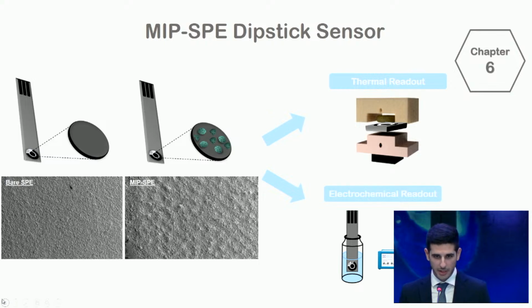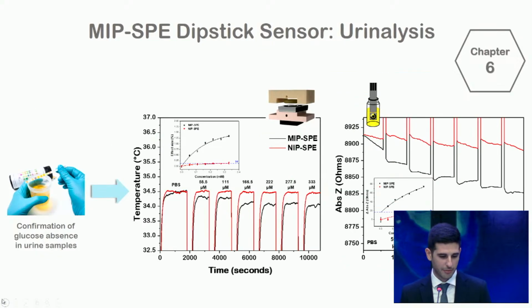Again, we characterized the platform, and then we wanted to prove, besides buffer solution, that we could use this sensor for actual real-life sample application. And therefore, we, again, confirmed glucose absence in the urine that we analyzed. And then we spiked the urine with increasing concentrations of glucose to analyze the response. We were able to get some very nice rebinding analysis with thermal readout and electrochemical readout, proving that we could use a dual readout.